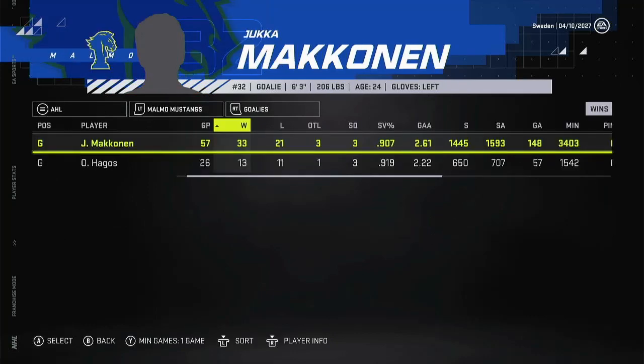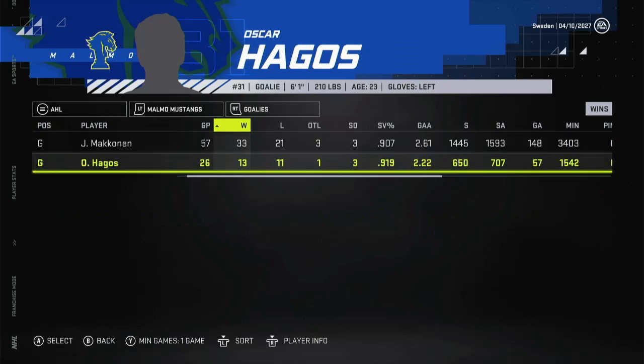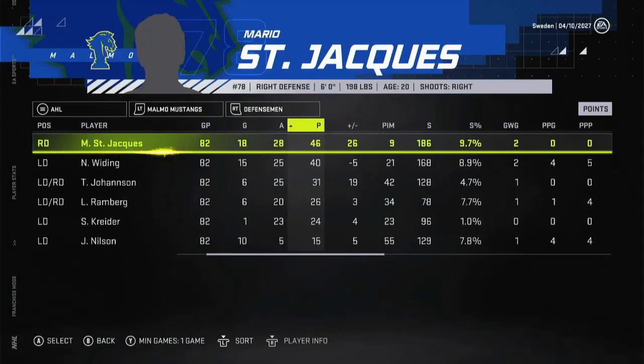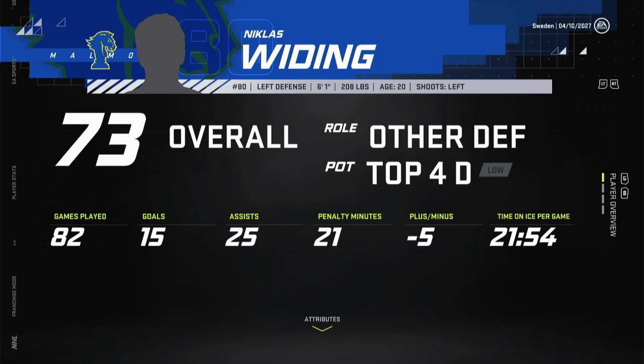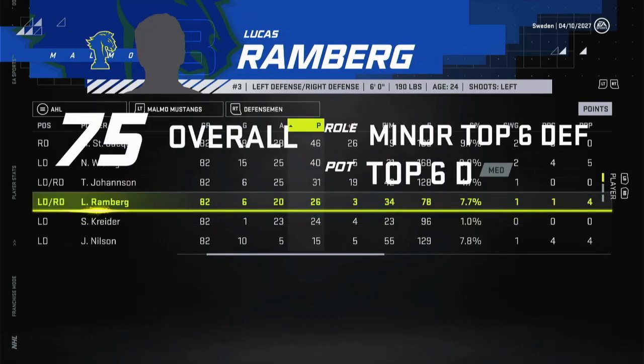Let's take a look at the AHL side. Looks like they had a really successful season again with Mäkinen and Hagos as the goalies. Defensemen. Looks like Whiting went up to a 73. Johansson went up to 71. Ramberg probably still sticking at 75.